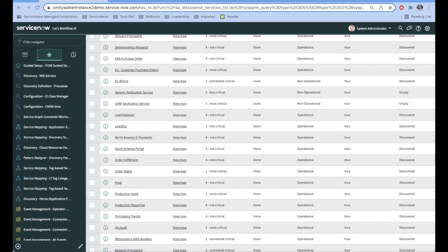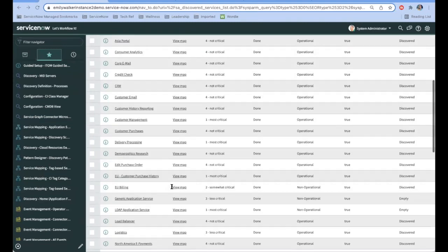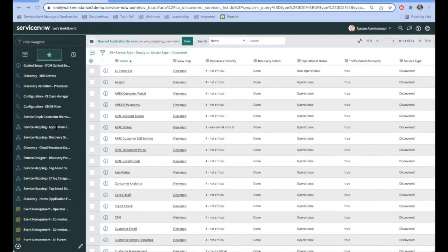What we're going to do here is create a new application service. I am first in my service mapping application services. And here is a long list of all the services. You can see I have 53 services mapped. So we're going to start here and click on new.